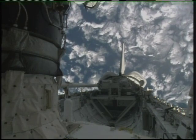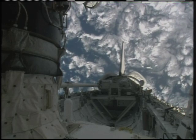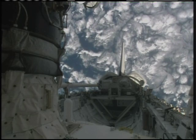Taking a look down at Atlantis' half-empty payload bay now that Express Logistics Carrier number 1 was removed from there yesterday and installed on the station. You see ELC-2 back there at the back. That will be installed later on in the mission.